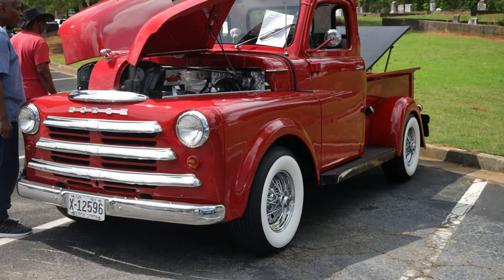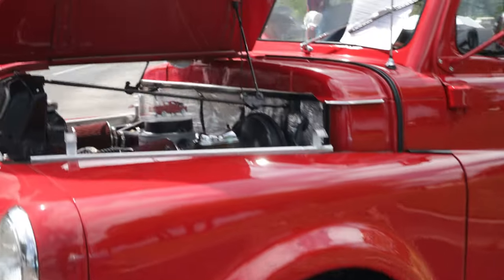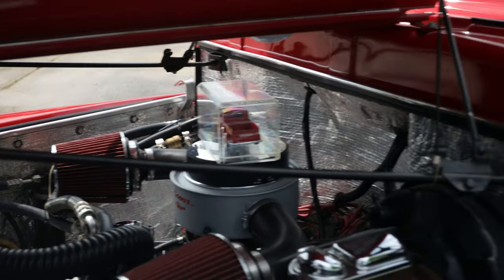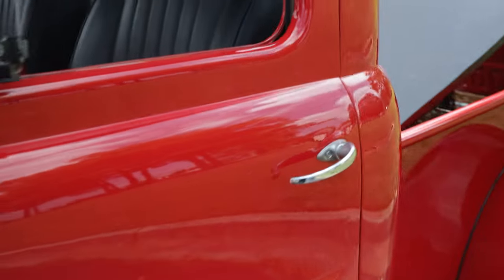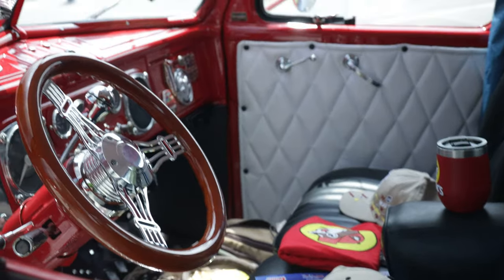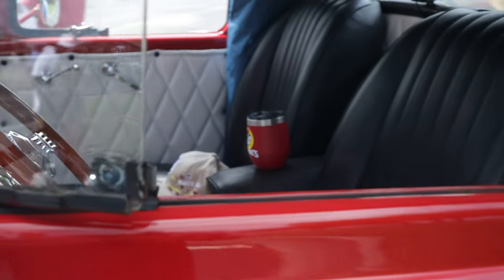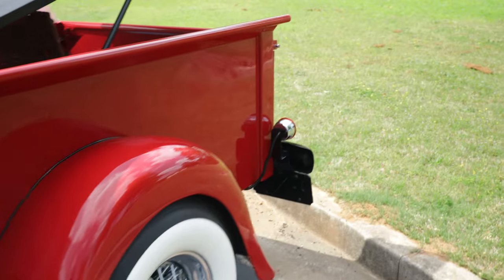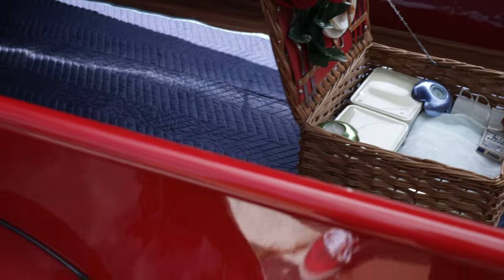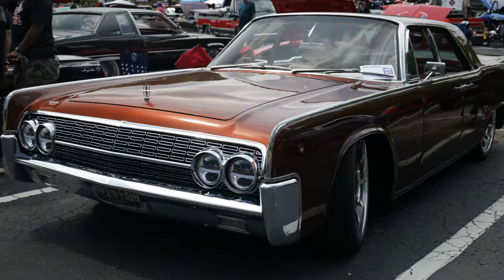I like that right there, man. Super clean truck. Got the white walls on it. Got the truck spinning on the thing. Super nice detail. Interior looking flawless, man. Interior looks too good. Crazy good. That's crazy. Decorations in the bed. Super clean truck. Alright, man, I'm just walking y'all around, showing y'all my favorites.